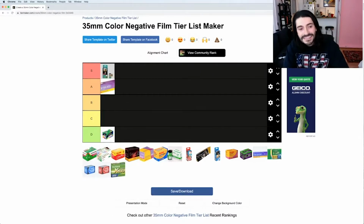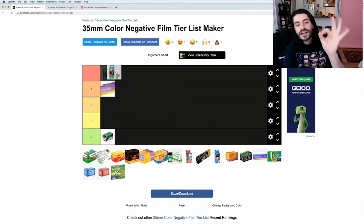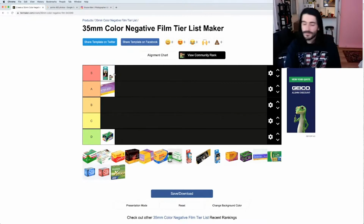Lomography 800. Should we be looking at examples? I feel like some examples on screen would look good here. Now, guys, Lomography 800, I was kind of hasty on it, but it's an S tier. Let me explain.